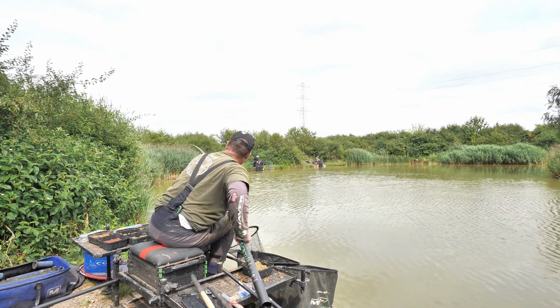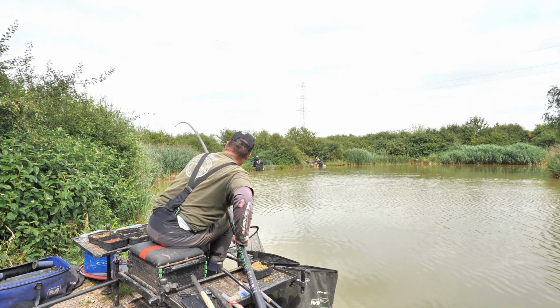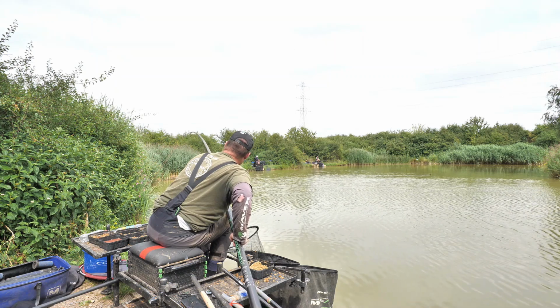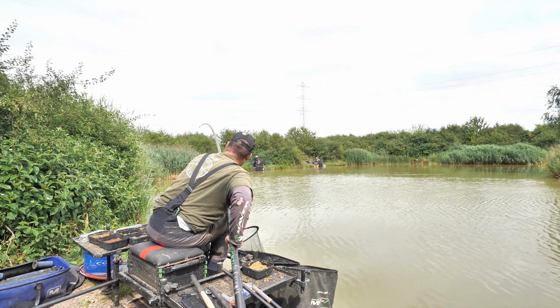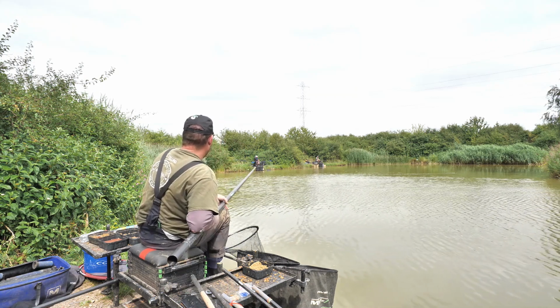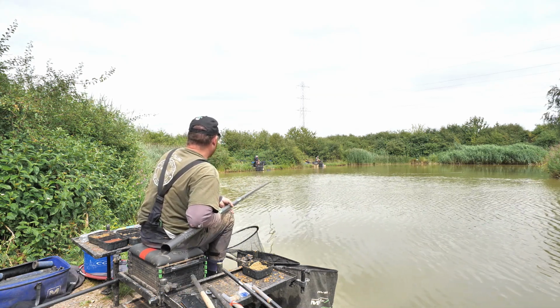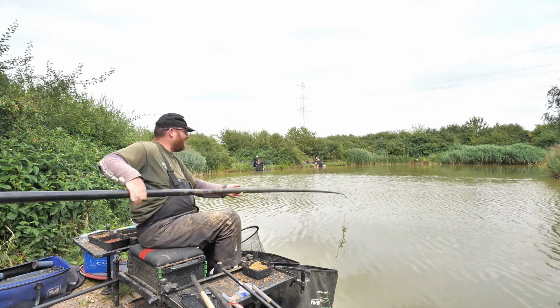So as you can see, look, this fish has took me into the reeds. Now, because I haven't let up, I've held it up, and I've been a little bit lucky, I have managed to get it out. Now, I did have one fish that did take me in there, not the pool, but I did get half my rig back. But yeah, the fish came off, so it wasn't like it was tethered up or anything like that.